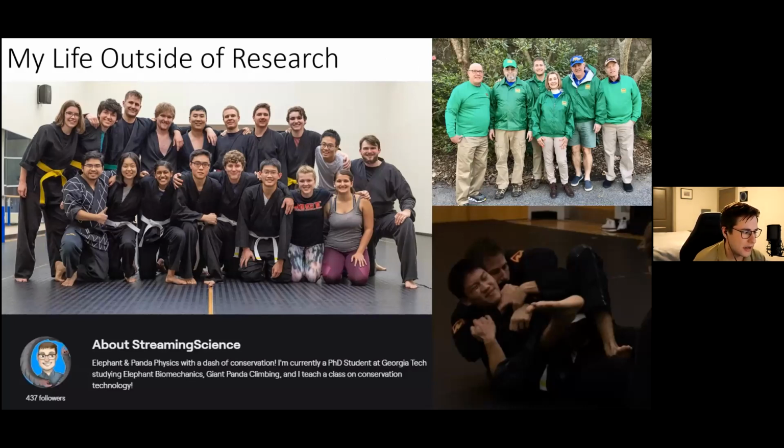And so in the top left, I do martial art Hapkido. So that's me in the back left with Hapkido Club here at Georgia Tech. I'm a Zoo Atlanta docent, so I work on doing some different research tours and stuff at Zoo Atlanta. Obviously, a lot of these pictures were taken pre-COVID. And then I do Brazilian Jiu-Jitsu in the bottom right.